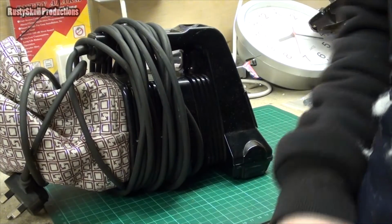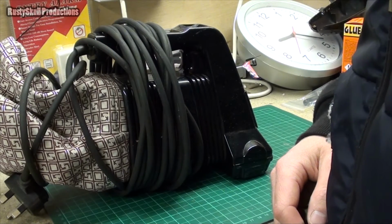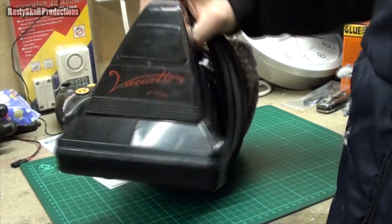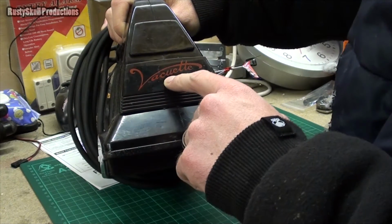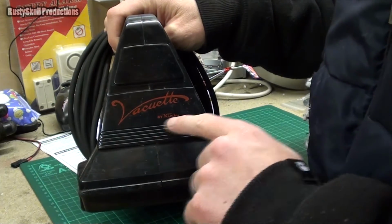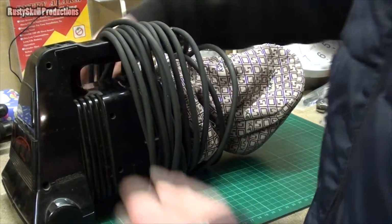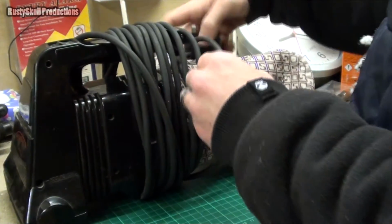Now, I don't know whether it's arrived as it should do, because it wasn't particularly packed very well, as you just saw. There was absolutely no protection around it whatsoever. But it's a little Kirby-like handheld thing. What does that say? Vacuette. I think that says Vacuette. Don't know. By Kirby. Now, I think I had a Dirt Devil one of these. Was it Dirt Devil? I think it was. I had one of these.